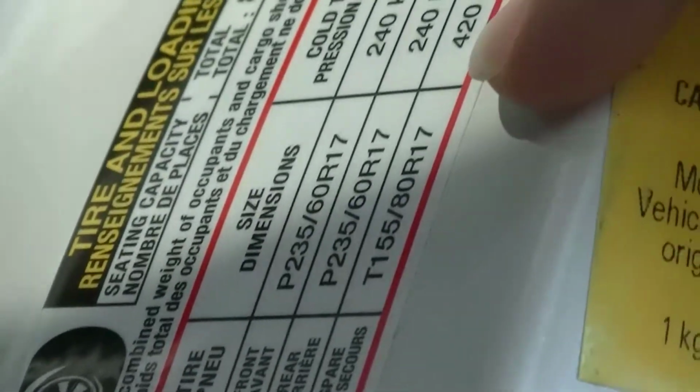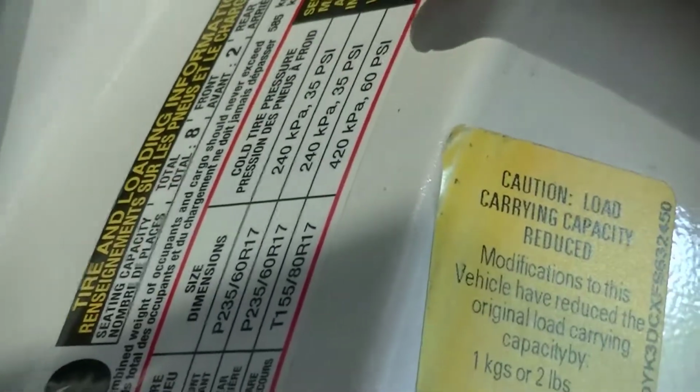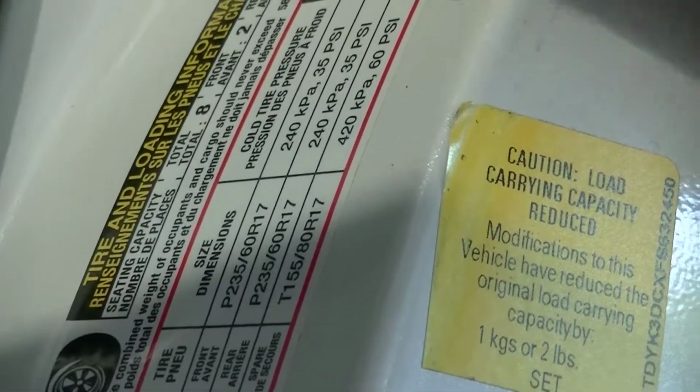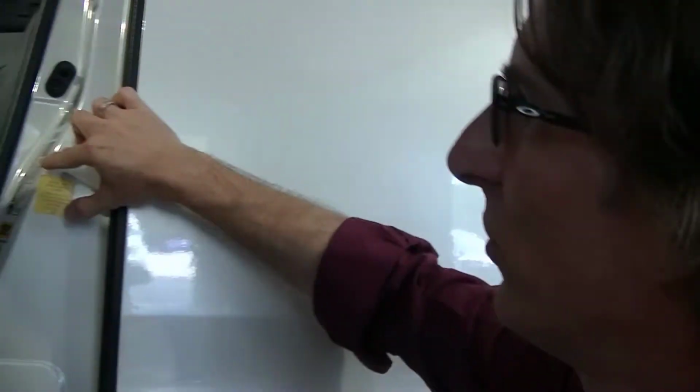So if we wanted to get a little closer there and take a picture of this label. Okay, and when this comes down, maybe we can get a better shot later. But if we can see that, this has the tire size on there and also has the pressure to inflate the tires. So when a vehicle comes in, when we do routine maintenance, let's say an oil change and a safety inspection, we're always going to reference this sticker and then check the tires.